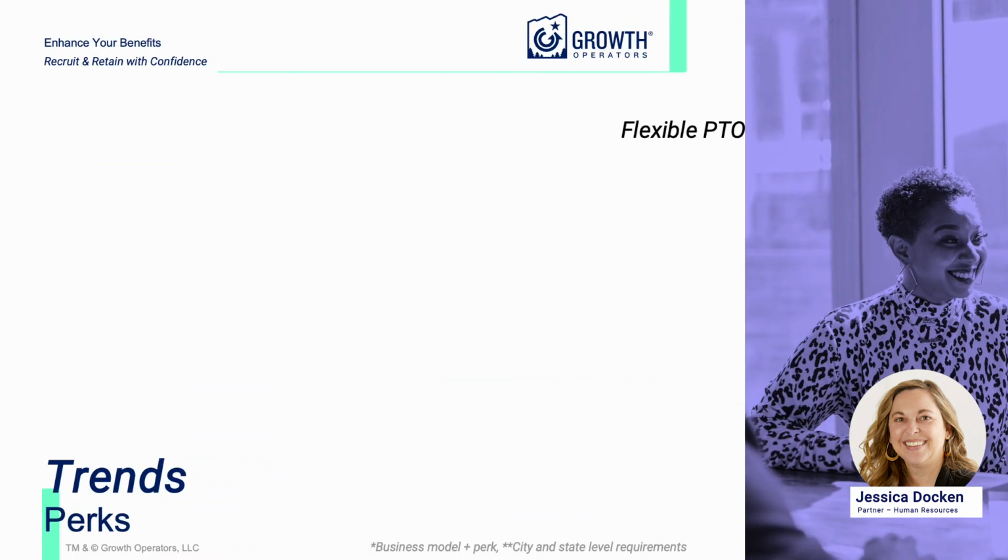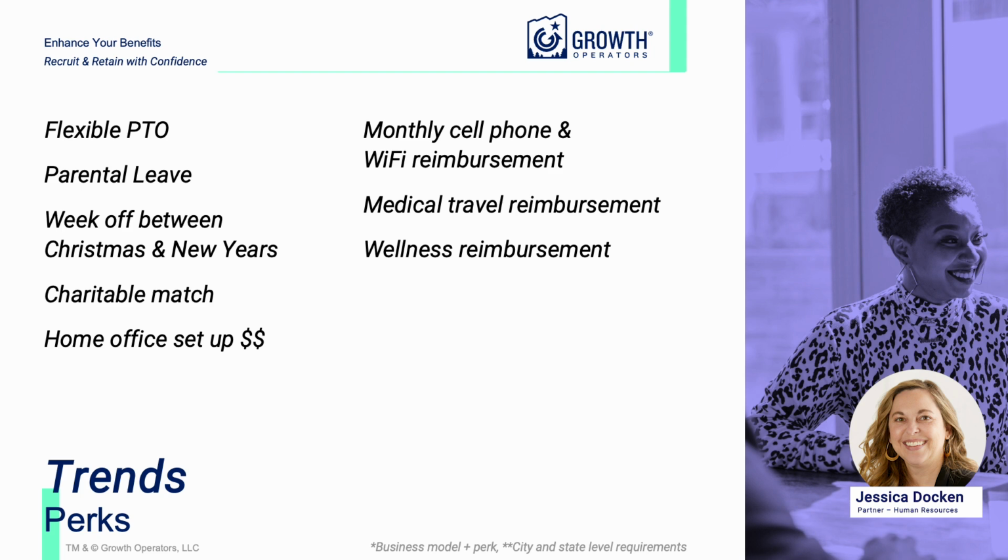Then if we look at trends in perks, we're seeing a lot more flexible PTO in place of accrual type programs, or unlimited PTO. We're seeing increased parental leave programs, a full week off between Christmas and New Year's, increases in charitable match, some home office setup money for those environments where employees are working remotely, monthly cell phone and Wi-Fi reimbursement, medical travel reimbursement, and wellness reimbursement. These are really common perks we're seeing in the workplace today. And for employers who are not offering these things, it may look to a candidate or an employee like they're a bit behind the times.